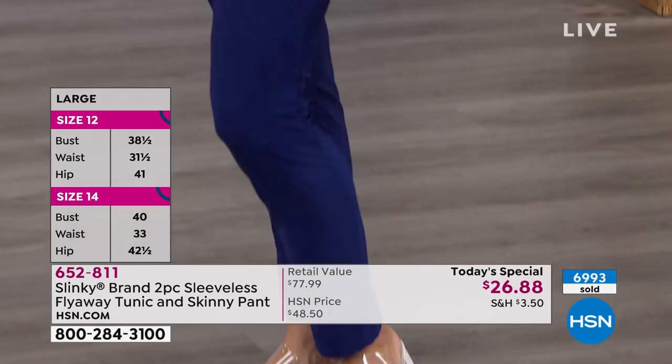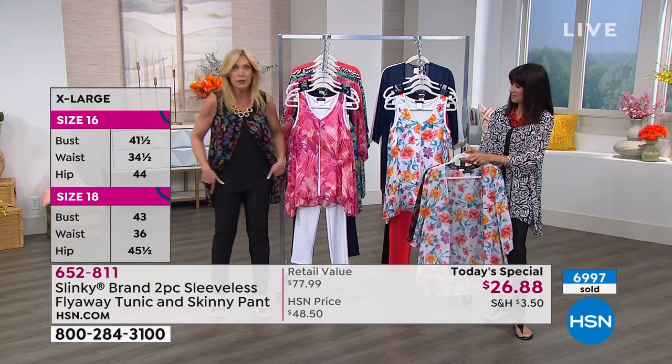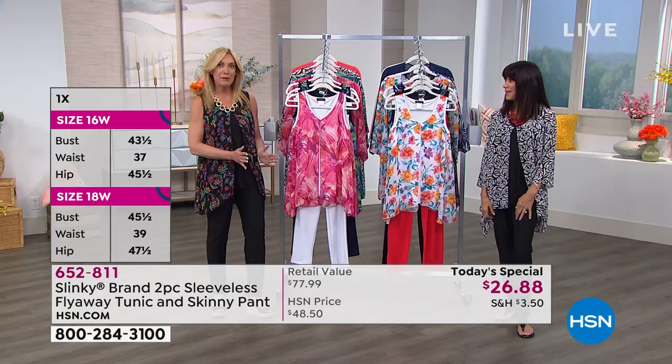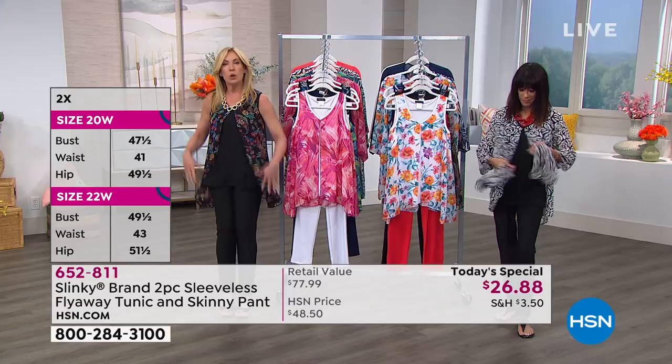But what you're getting here today is our signature jersey knit poly spandex in the pant, that beautiful skinny pant that makes your leg look longer and thinner. It's the slinky version of a legging, but it doesn't cling like a legging, and it tapers in and just gives you that elongated look. And then you're getting that same stretch jersey knit in the sleeveless tunic that's cool and drapes your curves. So even in the hot months, it just caresses and it's lightweight and airy and breezy.